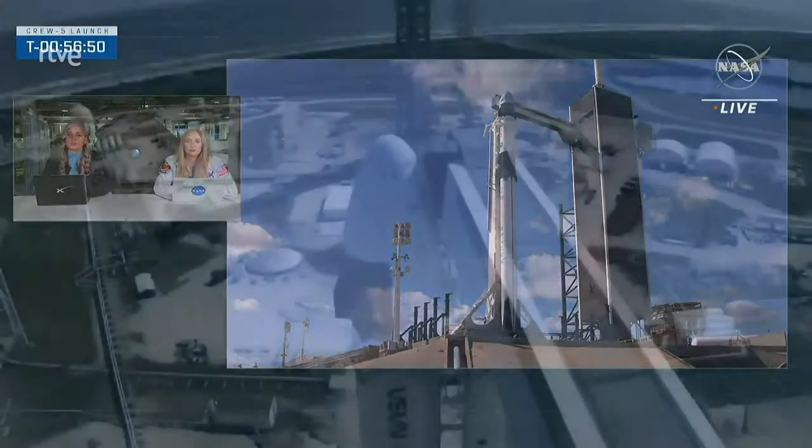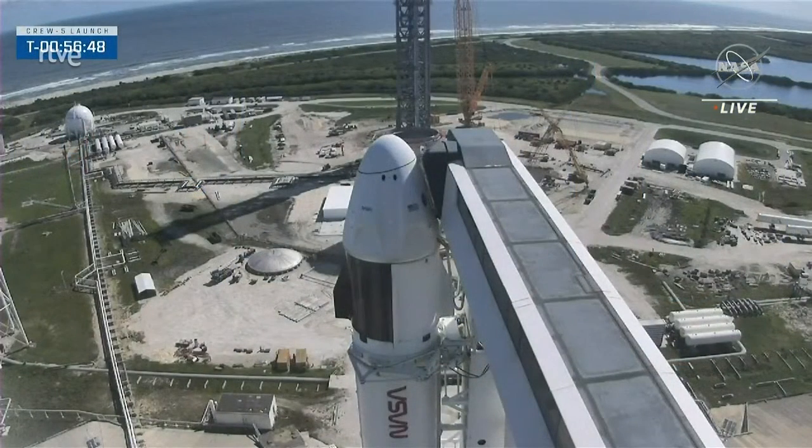When we get to about T-minus 40 minutes, the crew access arm will retract, and the crew will get the call to close their visors and to arm the launch escape system. Now, this is the automated safety system in place that can fire the 8 Super Draco thrusters on Dragon to quickly separate the crew from the rocket, either on the pad or during the flight on the ride uphill. And then once we reach about T-minus 35 minutes, propellant loading for the Falcon 9 will begin.